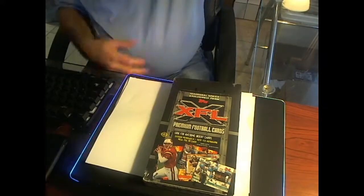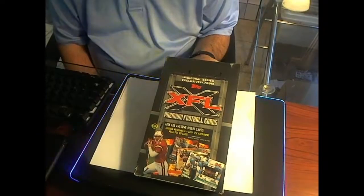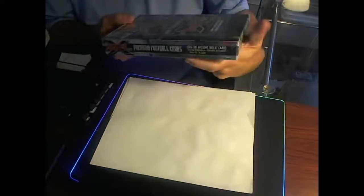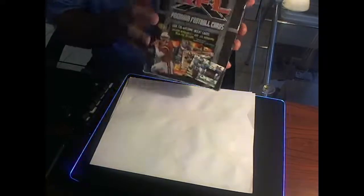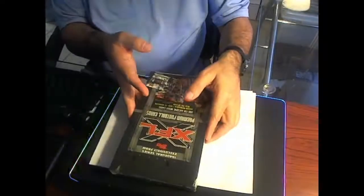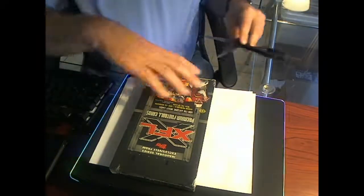We're gonna start with the 2001 XFL Premium Football Cards box. Look for inserts, gridiron memorabilia, authentic autographs, mega foil QB cards, possibly He Hate Me. Could be an autograph. It's Rod Smart. 24 packs in the box. So let's go ahead and get this box cranking, moving, and let's see what we get.